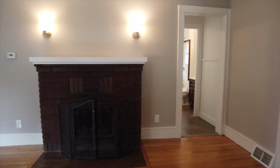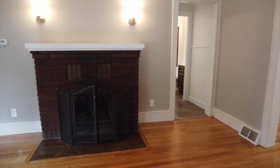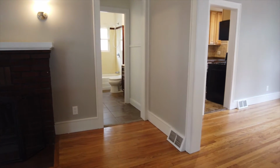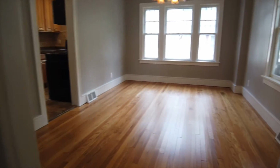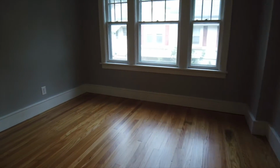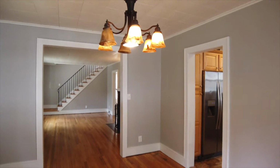So we enter into the home, into the living room area here. We've got the brick fireplace in front of us. Off to the front, we have the full bathroom for the first floor. I'm gonna head to the right first. We have the dining room area here. You can see we're walking on hardwood floor. So this is actual hardwood floor, original to the home, more than likely. A little chandelier overhead.